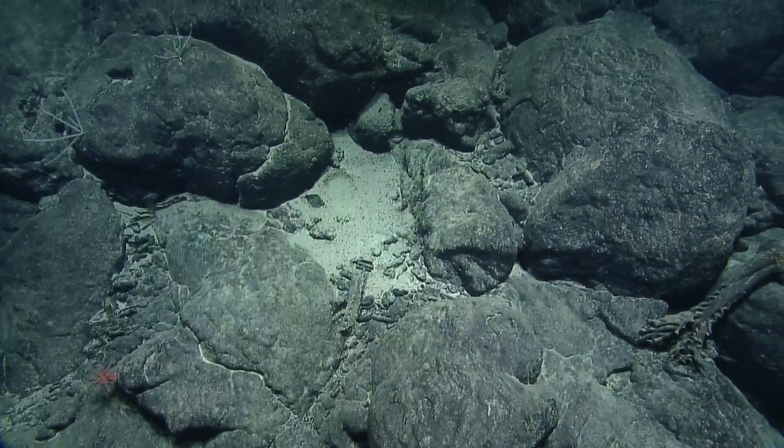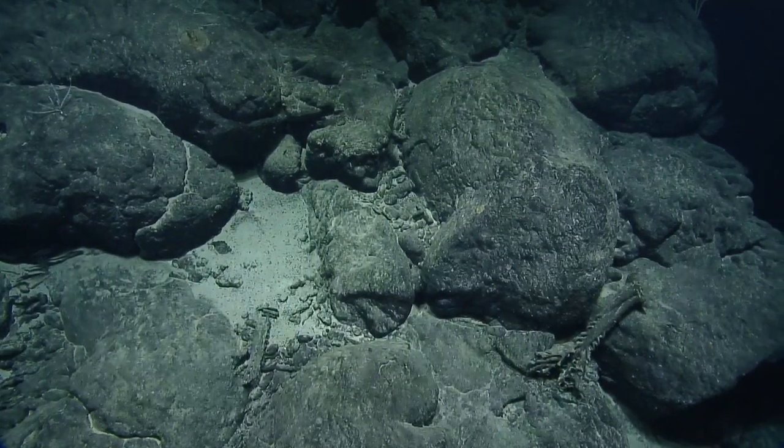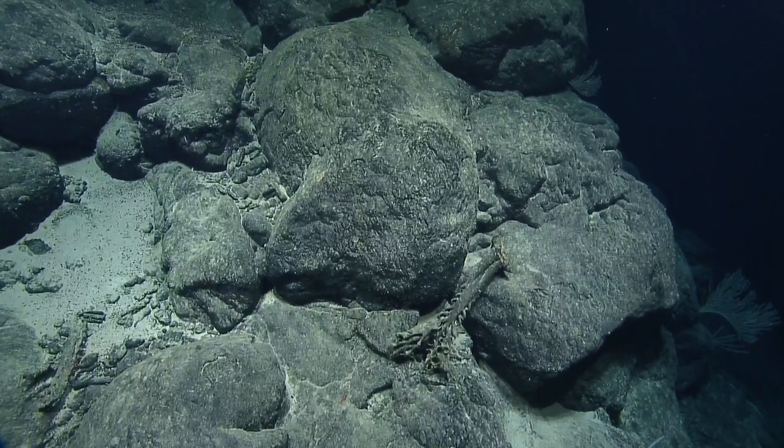Science, what do you think about this sponge rubble here? Does that look like a good piece that we're here? Yeah, that would be cool. Grab a piece of that. Okay. I want to see the thickness. Josh, you want to take this grab? Sure. Yeah.